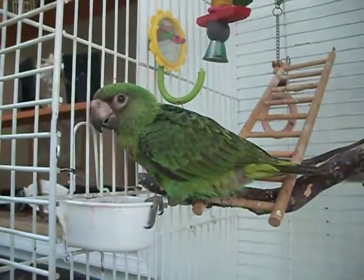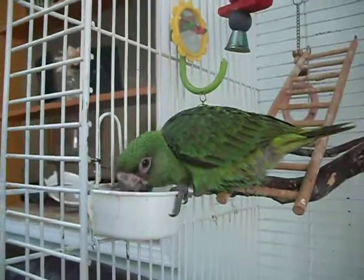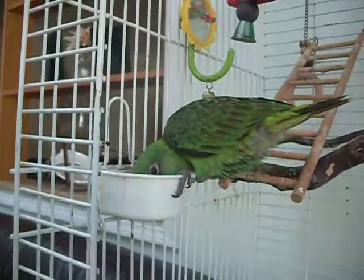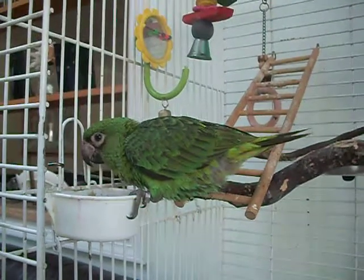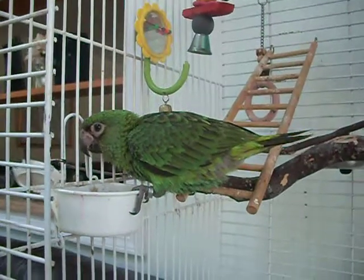Okay, so I bought this Jardine. He's a cool looking bird. He's very young. His coloration is going to change a lot. And he'll probably get considerably larger. The guy who sold him to me is a real expert. Mark of Parrots of the World on Sunrise Highway in Long Island. I like the guy too.